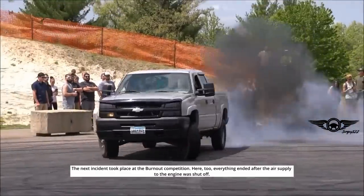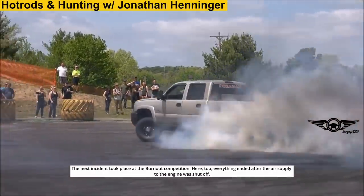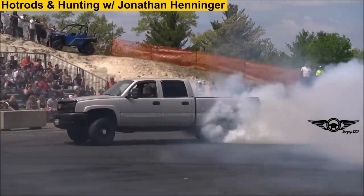This incident took place at the burnout competition. Here, too, everything ended after the air supply to the engine was shut off.